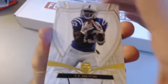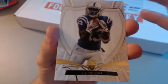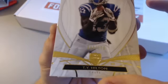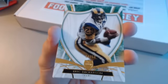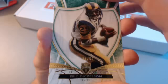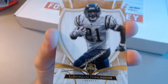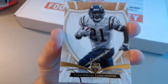We've got a Colt in the back. We've pulled OBJ's the last three nights we've done playbooks. Yeah, we've pulled a lot of OBJs lately. Number to 170, Hilton. Eric Dickerson, green parallel of 50. Even that's worth money. 123P Michael on the Hilton. LT, number to 75.